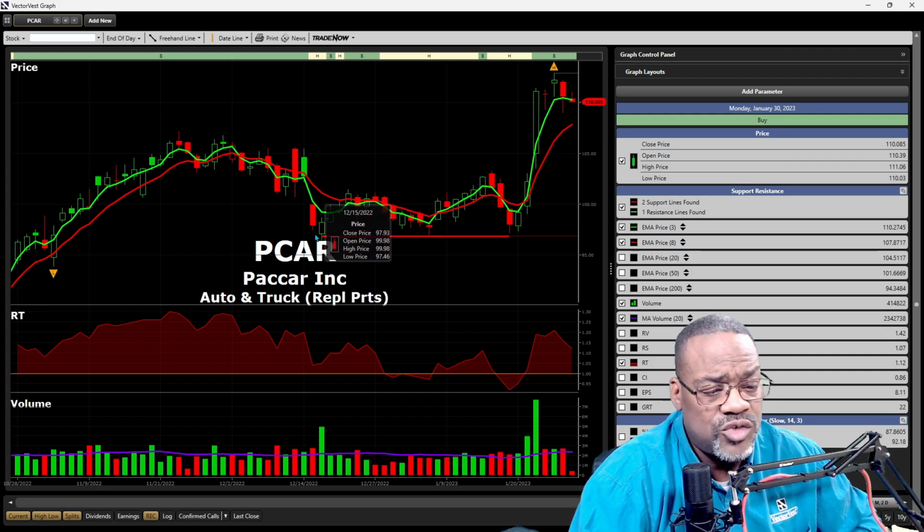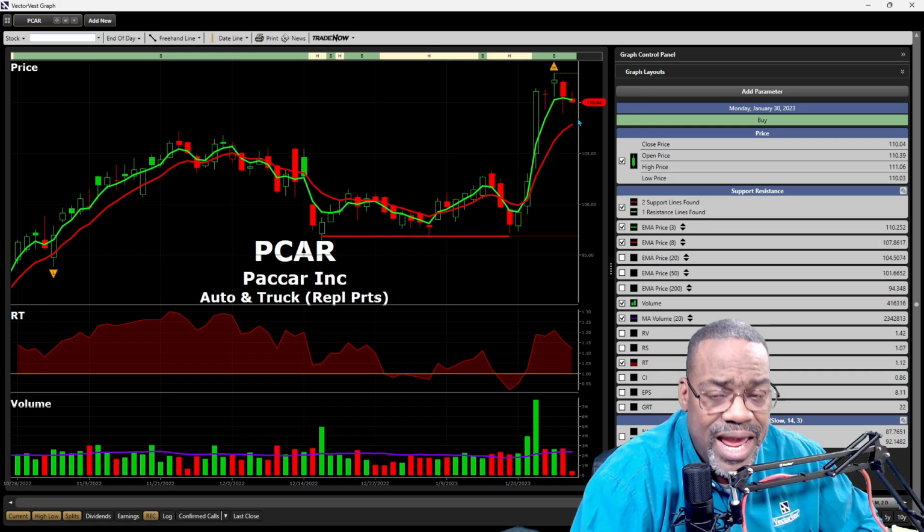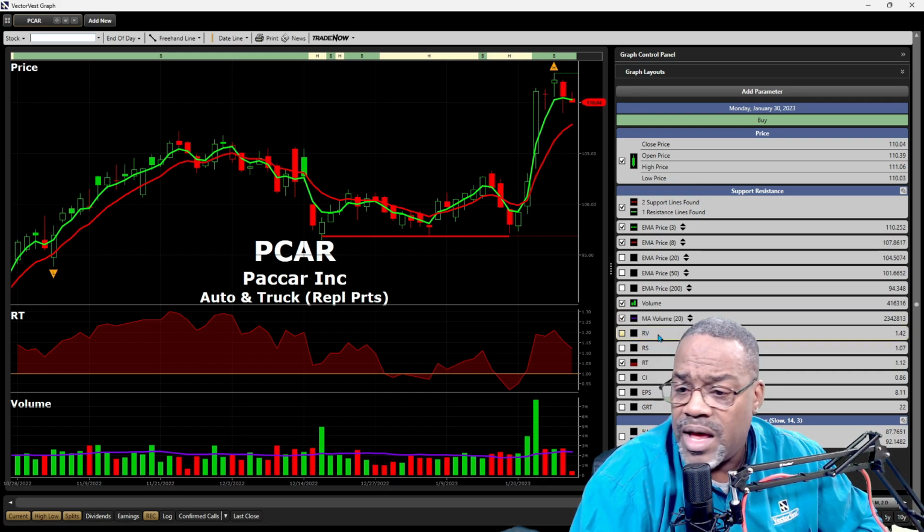Next one, PCAR, a little bit more volatile in the move. I like that it touched 1, 2, 3 times on a level of support, 3-8 cross. Wouldn't buy it today, but I like the fundamental analysis of the stock, and it's in an uptrend.